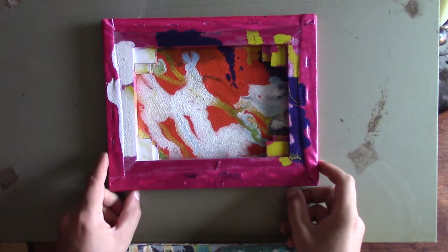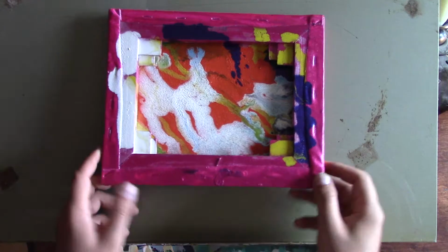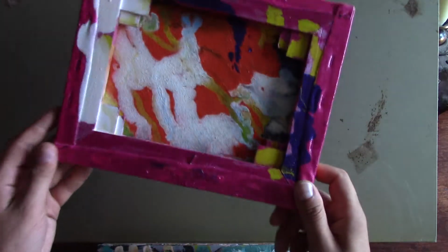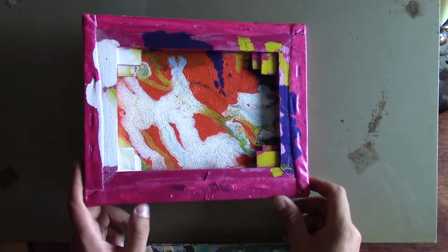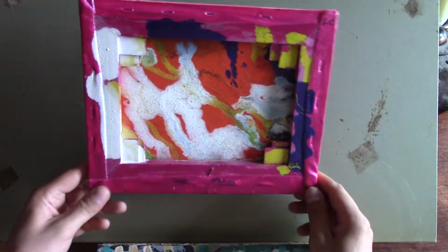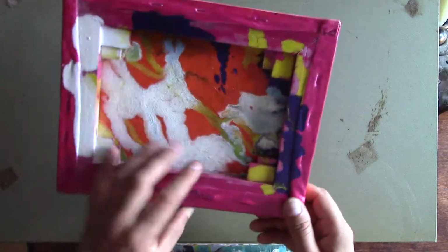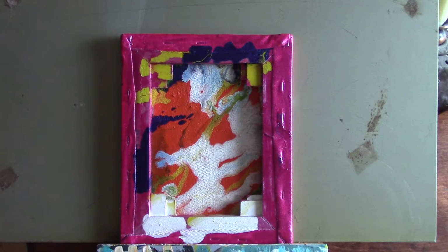And here is one of my reversed canvases. It's actually a canvas that I painted on the back side, and one of my abstract paintings also. And I kind of like how the framing effect works when I don't paint on the intended side. I have a series of these which I have reversed, and this is one of them.